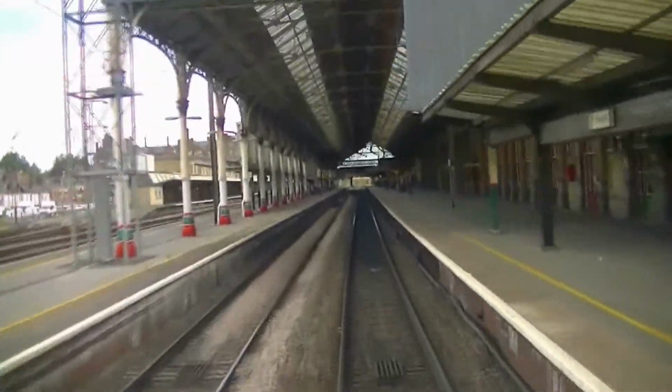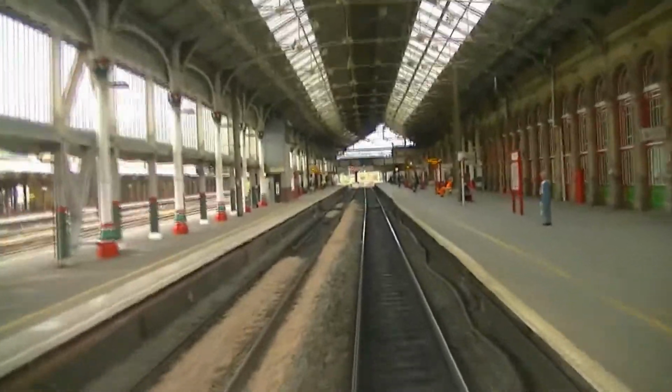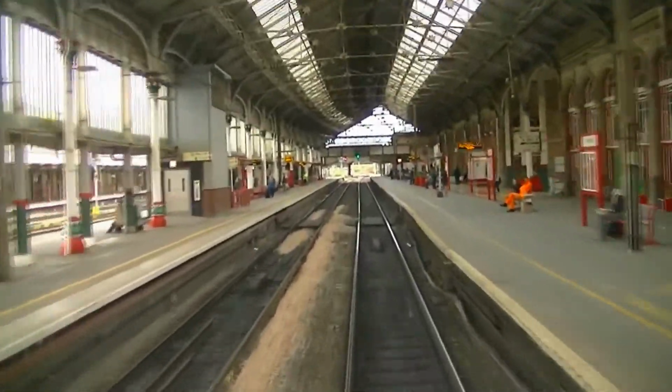Passengers to walk over, and that gets in the way of the next signal. And it's not until we get to the next signal and we see what's on it that tells us where we're going.